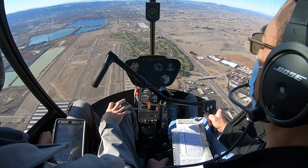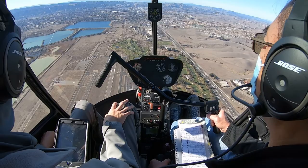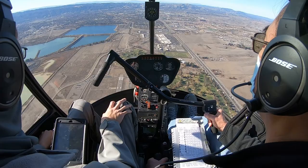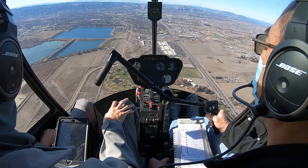Cessna 894, runway 7 right, clear for the option, wind 030 at 10. 7 right, clear for the option, 894. Cessna 73 Zulu, say request. Taxi back to 7 left, 73 Zulu. Cessna 73 Zulu, remain this frequency, runway 7 left, taxi via Alpha. Taxi via Alpha, 7 left, 73 Zulu.